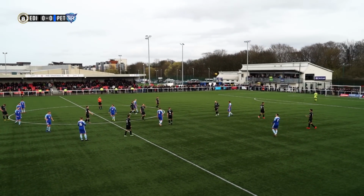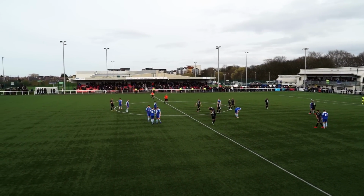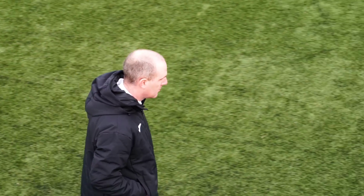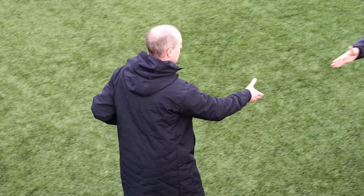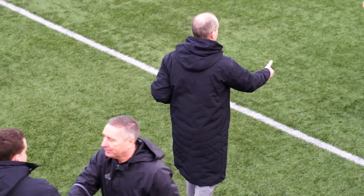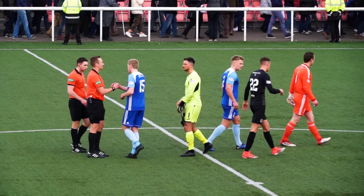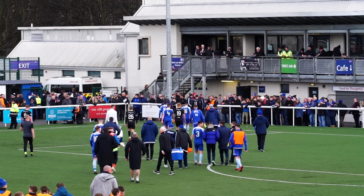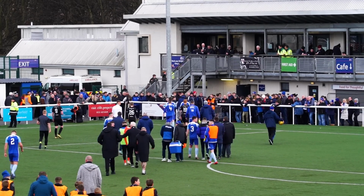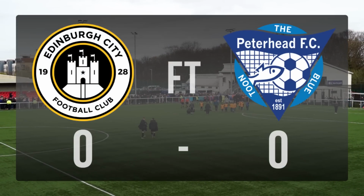And that is the last action of this match. Neither side were able to crack the code to unlock the defence for a goal at either end of the pitch. It's ended in stalemate, a typical hard to separate game, it has to be said, and it's ended goalless. It's 0-0 at full time as the gap remains at 5 points, witnessed by 1,057. Edinburgh City 0, Peterhead 0.